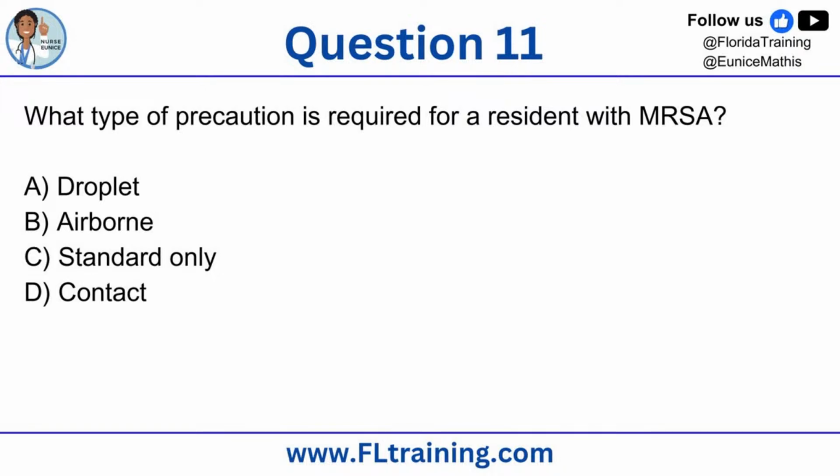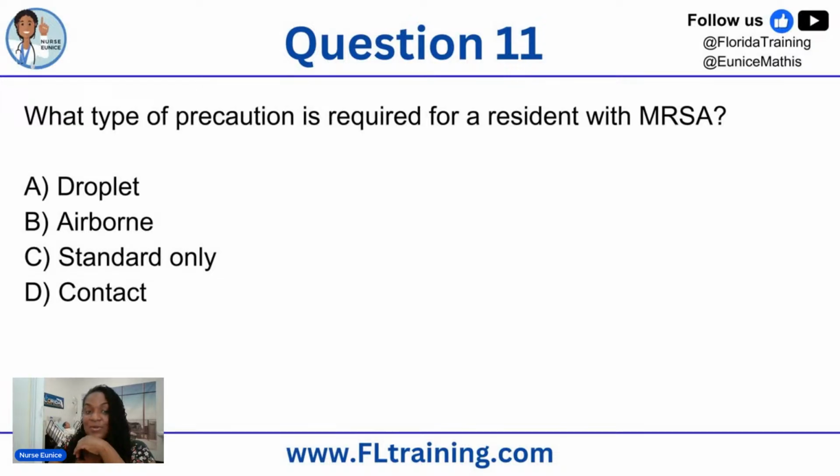Question 11. Which type of precaution is required for a resident with MRSA? Is it droplet, airborne, standard, or contact? And for you all who don't know what MRSA stands for, that is methicillin resistant Staphylococcus aureus. So, anyway, it is an infection that is hard to kill with antibiotics. And so, if this patient has a bug that common antibiotics can't kill, and that gets in a wound, it can get in their sputum, it can get in their blood. What do you think you should be wearing for PPE?